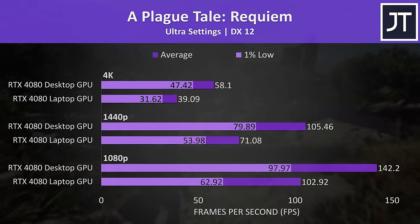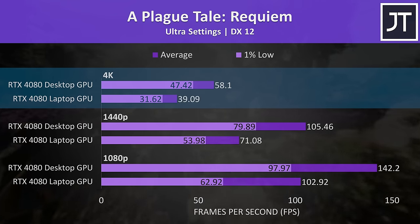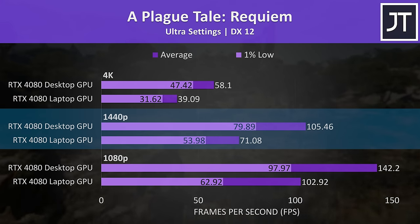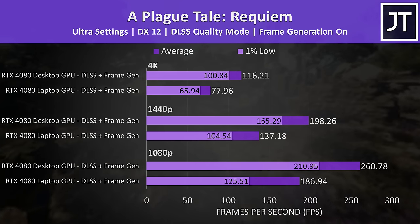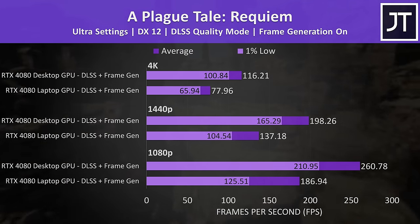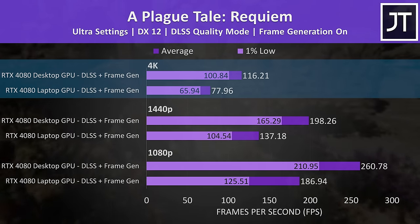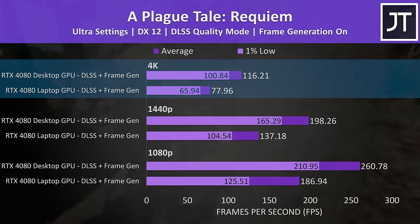A Plague Tale Requiem wasn't going too well on the laptop at 4K, where the desktop was 49% faster, but 1440p wasn't too bad and was at least much more playable, though the desktop still had a similar 48% lead there. Again, single player games like this that aren't latency sensitive can benefit from features like DLSS and frame generation. 4K on the laptop definitely felt much better with these on when running through the game for my test. But yeah, the desktop still has quite a lead.